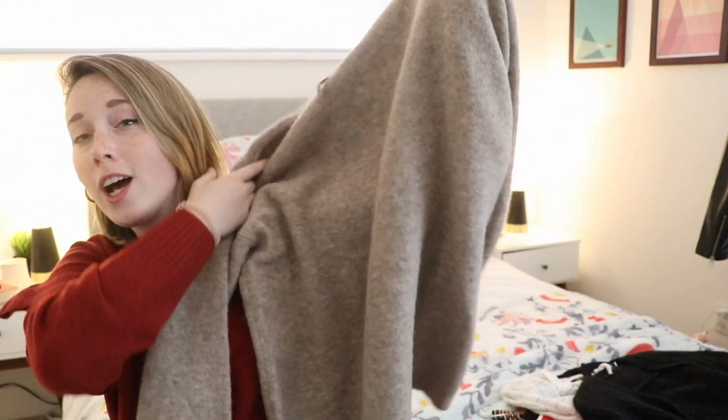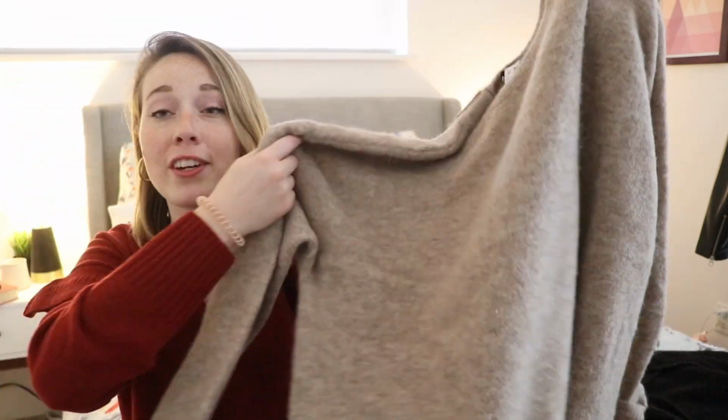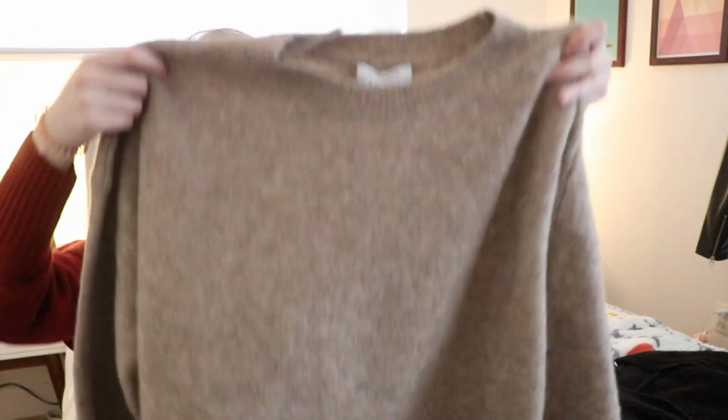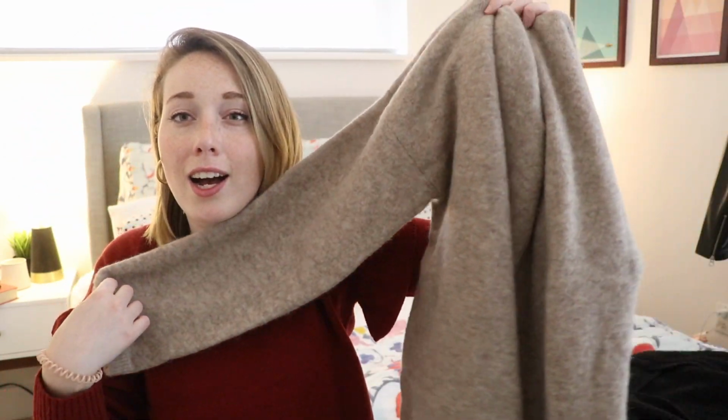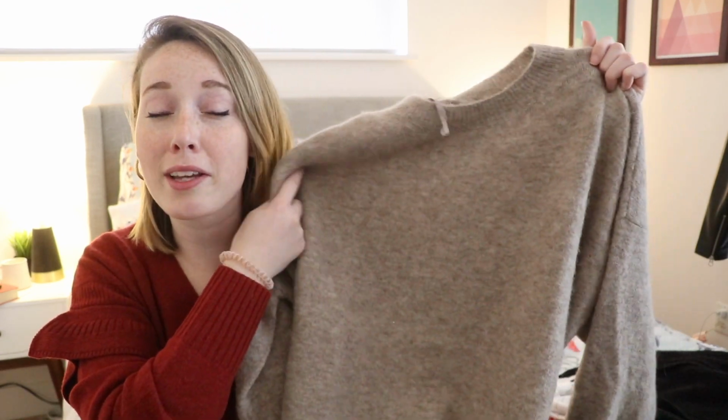Next is a really cozy wool oatmeal sweater. It definitely runs oversized. This is a medium. I probably could have gotten a small, but I like how oversized it is. It's just a really lovely color, and it's wool, so it'll keep you nice and warm. Bit itchy, so I definitely have to wear a t-shirt underneath this. But I really love the color.